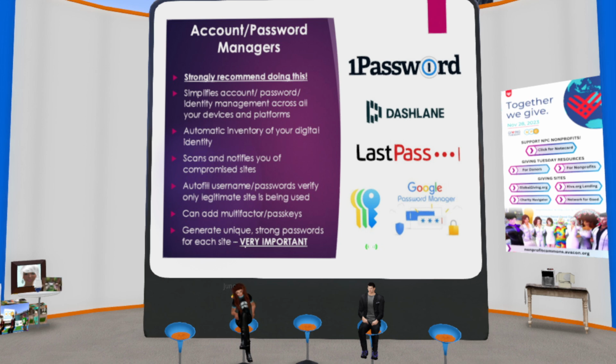And why is that the case? Well, it makes it a lot easier to manage all of your accounts and passwords. You don't have to remember them. If you use an account password manager, your user IDs and your passwords are stored within it. You can make the passwords much stronger. You don't have to make them memorable, which can make them more vulnerable to being compromised.